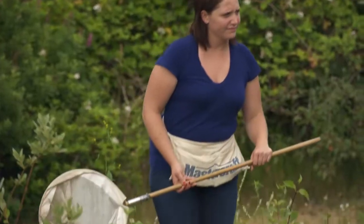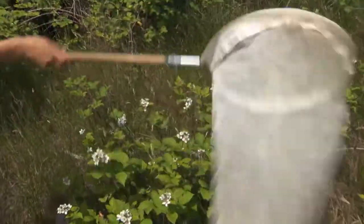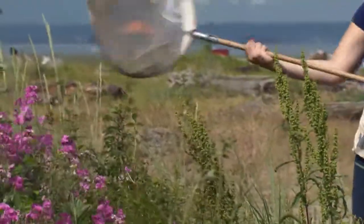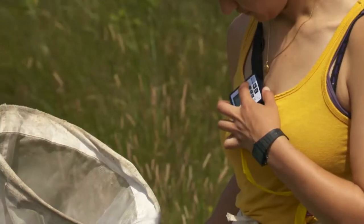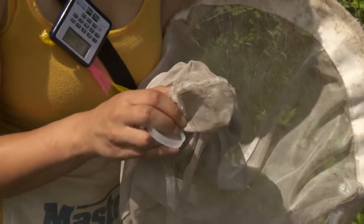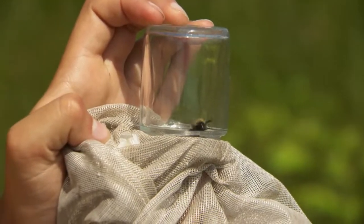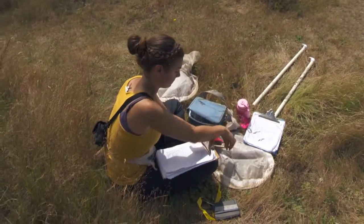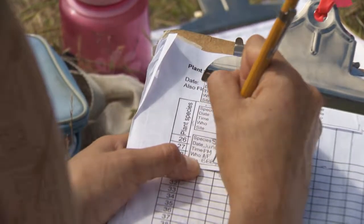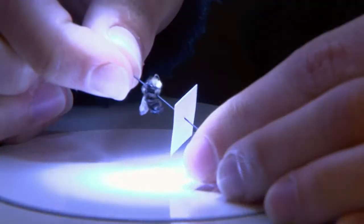We have butterfly nets, and we basically run around for 15 minutes and try and catch as many bees as we can while keeping track of what flower we're catching them on. Once we've got the bee in our net, we stop our timer so that the time stays the same, and then we transfer it into a jar so that we can identify it later in the lab. In the labels we say what flower it was caught on, who caught it, when did they catch it, where did they catch it, and then later in the lab we can know, okay, this bee was caught on this flower at this time with this person.